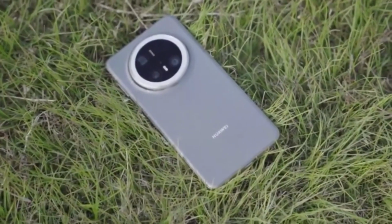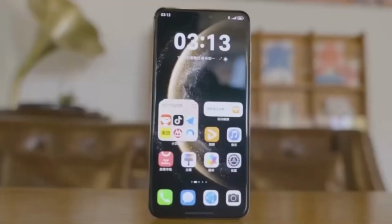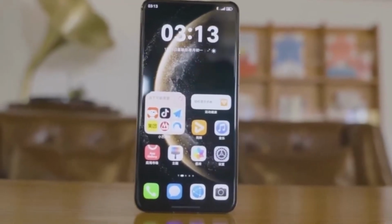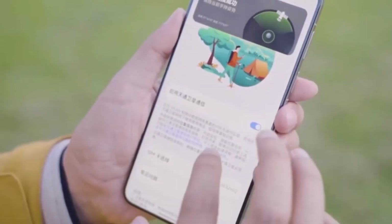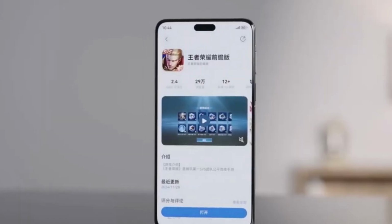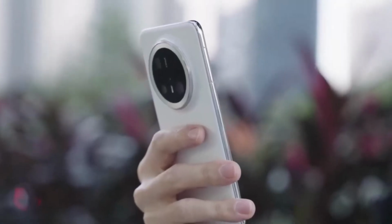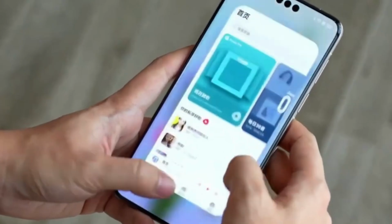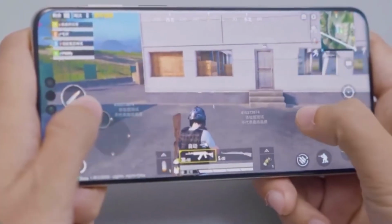The large circular camera ring does feel very Mate series. Past Mate devices like the Mate 50 Pro and Mate 60 used bold and symmetrical designs for their cameras. Adding a new multispectral sensor would also line up with Huawei's history of bringing advanced camera technology to its flagship phones. But again, without more concrete information, it's hard to say for sure.